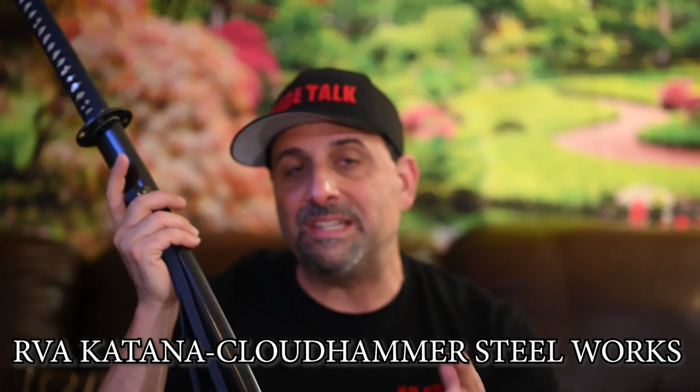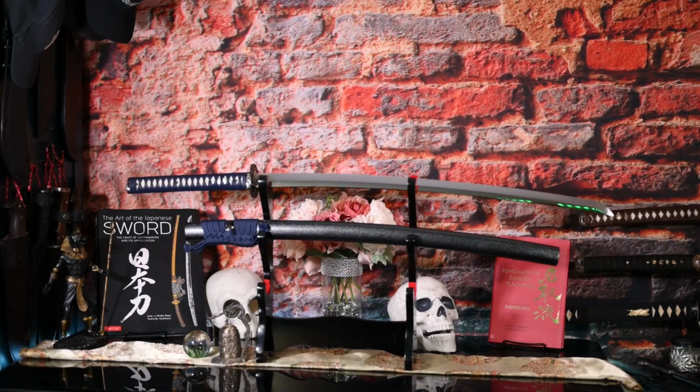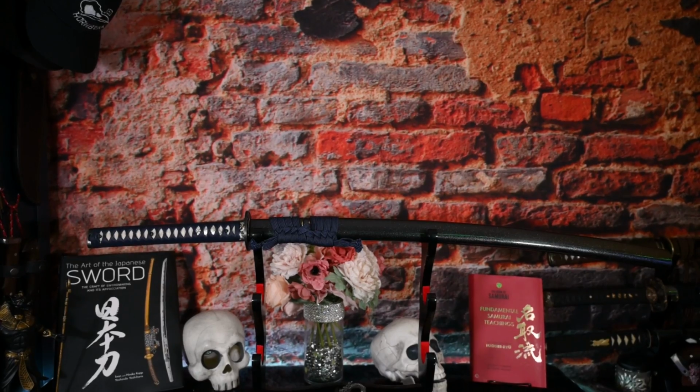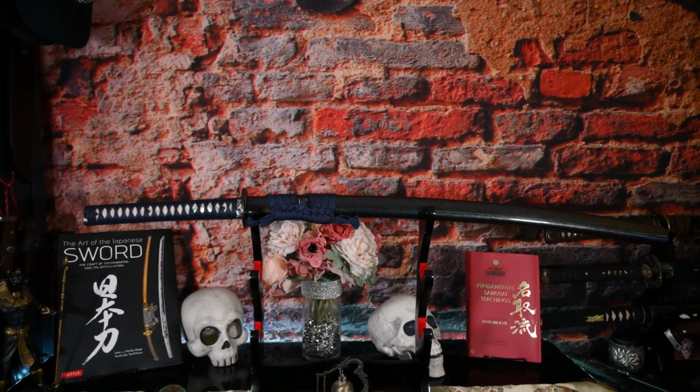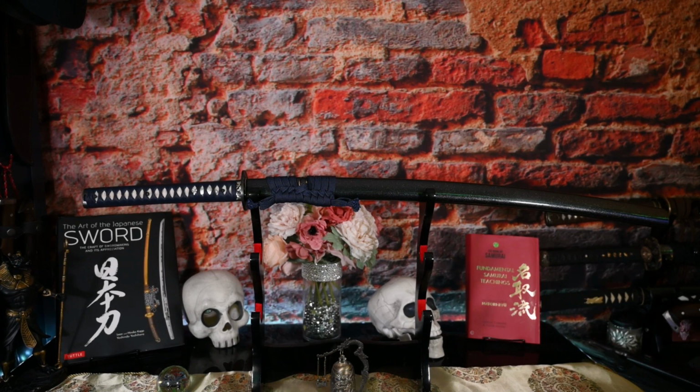Now, I don't know the pricing on any of this in terms of how this build is going to be in terms of a retail price. John, if you're in the chat, if you can answer that and put that in, and just give people an idea if they wanted to purchase this exact sword with these fittings and this type of configuration, what exactly that would be.